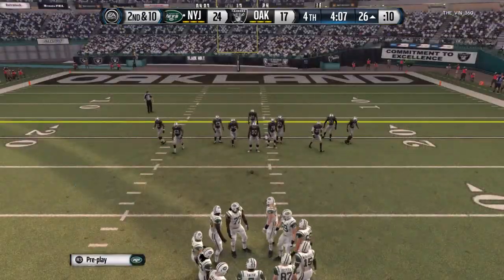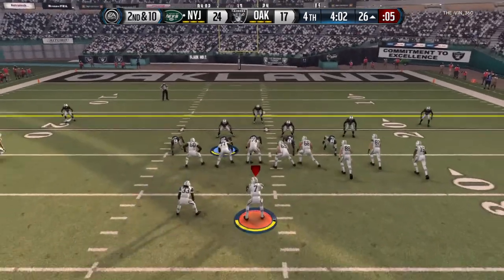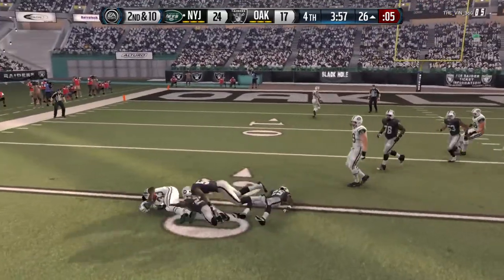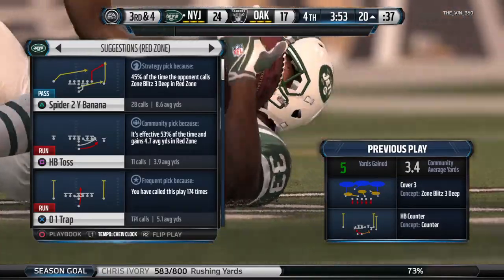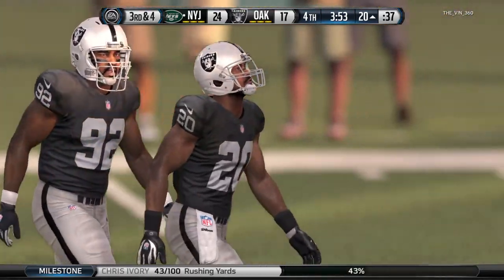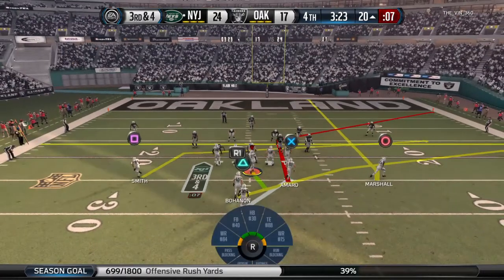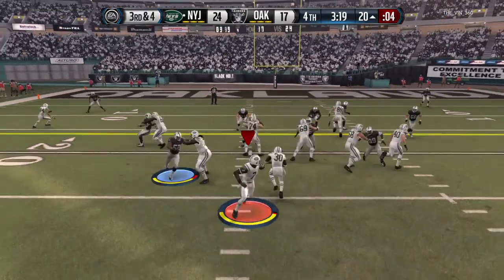Set up now at the 26. Second and 10. And Ivory's going to take the handoff now. That's a gain of 6. Running backs, they love counter runs. They know what a defense has been over pursuing, so they make that fake one way, and when they cut it back, there's usually a great running lane there. Jim, the offensive coordinator, has done a terrific job so far here today. He's got his team winning. They're in the red zone. Let's see how clever he's going to be on this call.